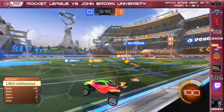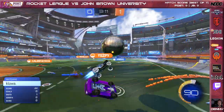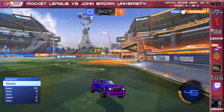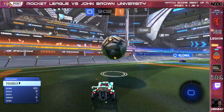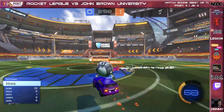Spencer back over to Caleb. Back over to Spencer. Nice touch by Klowa. Gets it over one. Good center here. Caleb's there, though. Bangs it off his own backboard. Now it's NiMBiiX's turn to center it for Spencer. Caleb coming in again with a great save. Caleb has been all over the pitch so far here for John Brown. Having a great game so far.